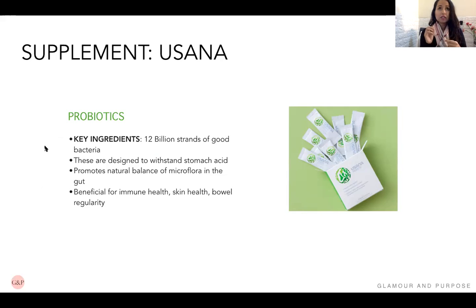Okay, it's sweetened with stevia, which is a plant. It's a very good form of sugar. And most probiotics that you get in the market are loaded with sugar, which again can cause issues, right? So this doesn't actually have that. And then secondly, they are designed to withstand stomach acid, just like we talked about earlier, right?